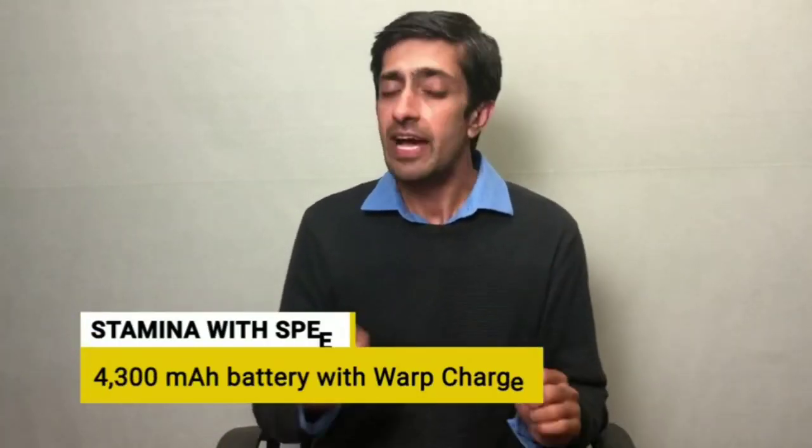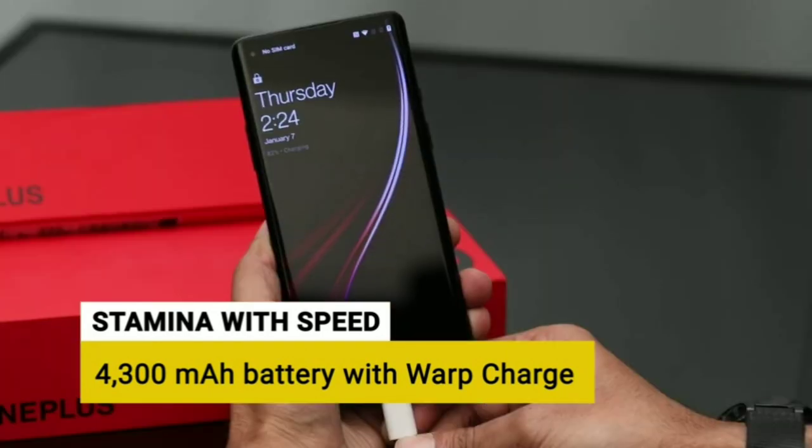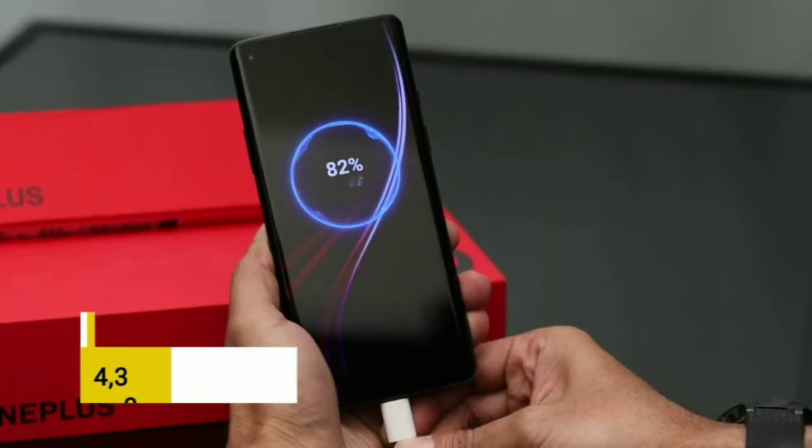With 3 of these things with superlative capabilities coming together, it adds up to high power consumption. And to be able to feed to those requirements, you've got a 4300 mAh battery. But just having that beast of a battery isn't enough, because what we're looking at is how fast are we able to power up the device. Now, warp charge is built in. And what that means for you is 0 to 50% in under 30 minutes. Now that is power baked into the battery as well.